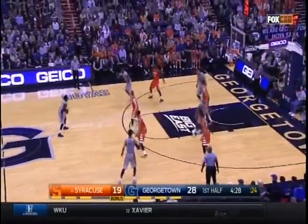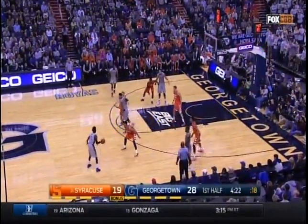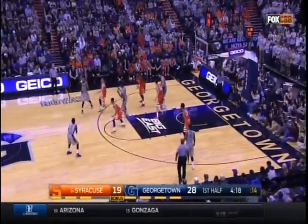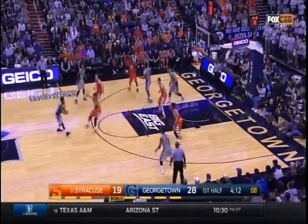A 9-point game. Georgetown with control. But doesn't it seem like Georgetown would be up 15 right now? It has that feel. So Syracuse has done a good job of keeping this lead below double digits to give themselves a shot before the half ends. Yeah, trying to survive till the break. That's sort of where they are.